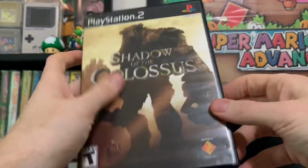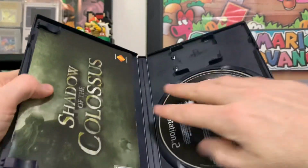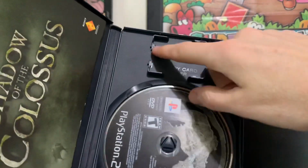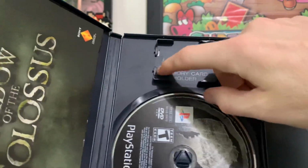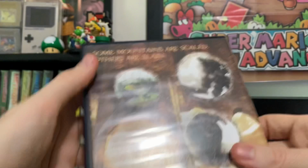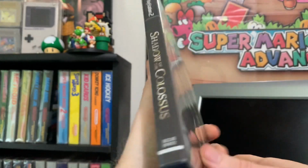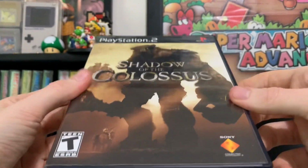The PlayStation 2 DVD cases that we got were actually really great. There was a lot of room for your instruction manual. There was your disc inside. And they even did this thing where they put this little space up here where you can put your memory card if you need to. The artwork is very easy to see. I like how the spine looks. I like the design. And I think this is a really solid case. I give this an 8 out of 10.